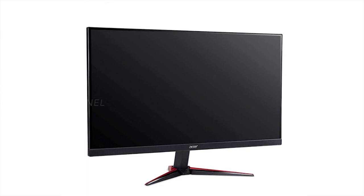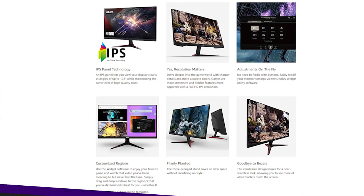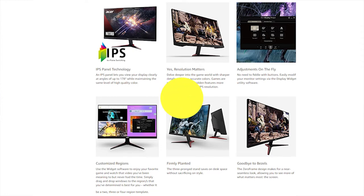In terms of aesthetic appeal also, it looks great. Has all the connectivity features. It also comes with stereo speakers built in. So at around just 13,000 rupees, you are getting absolutely amazing monitor. So this is my recommendation. Make sure to check the description for latest updated pricing.